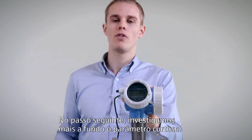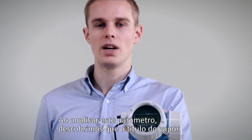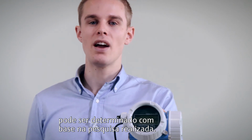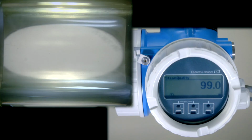In a next step, we further investigated the kurtosis parameter. We found out, by analyzing this parameter, that the dryness fraction of the steam can be directly determined based upon the research we did.